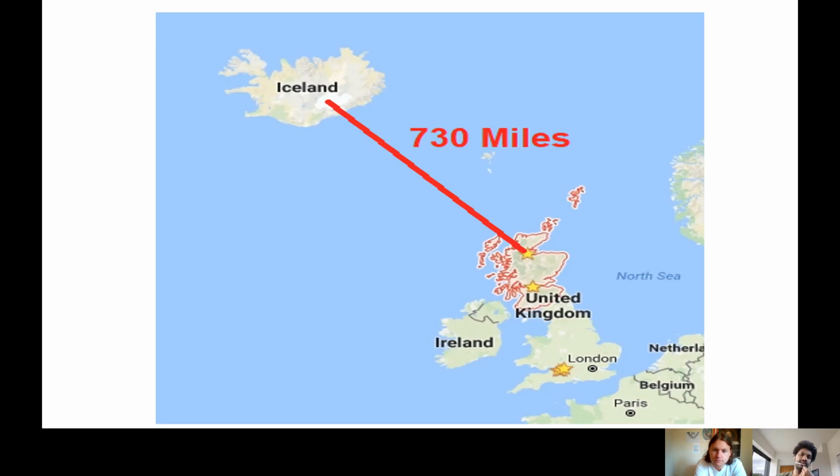So let's talk about importing geothermal power from Iceland to the mainland. The distance is around 800 miles, which is a little variable, but we'll try to consider the shortest possible route, which is this 730 miles.